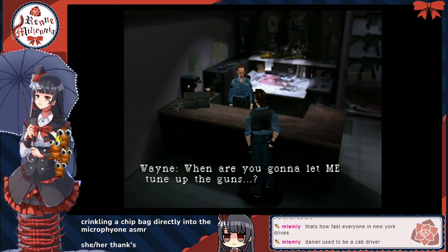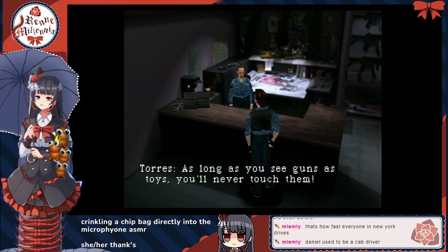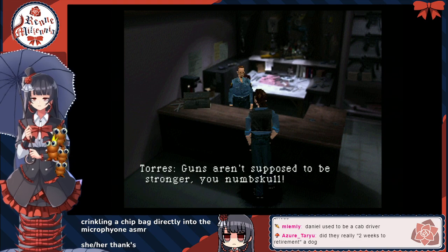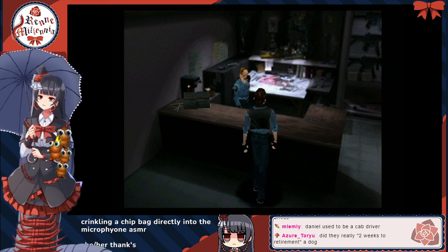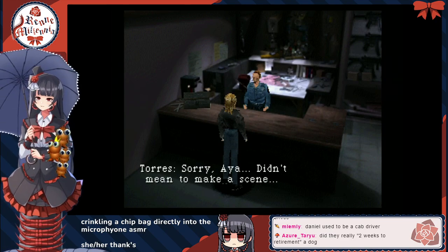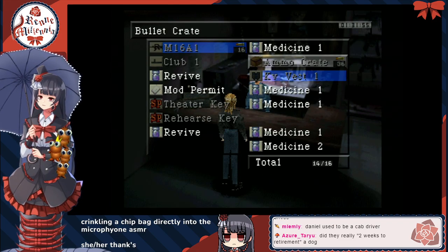When are you gonna let me tune up the guns? I didn't ask to be assigned here to watch over the warehouse all day, you know. As long as you see guns as toys, you'll never touch them. Hey, I know I can make a stronger gun than you. Guns aren't supposed to be stronger, you numbskull. They're supposed to be safer. Fine, you geezer. Really love this character development we're getting here. Sorry, Aya, didn't mean to make a scene, but that goes for you too. You can never be too careful with a gun. Now, you want to upgrade your gun and make it shoot people better?